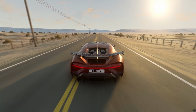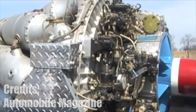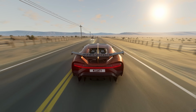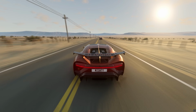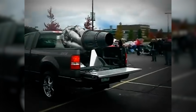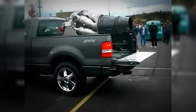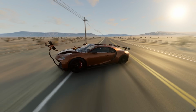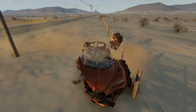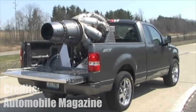He paid over $10,000 for a Motolet M701 turbojet engine that was being used in Czechoslovakian trainer jets. I will save you the technical details, so all you need to know is that this jet engine provides around 2,000 pounds of thrust. Without the jet engine, the truck needs around 15 seconds to reach 60 miles per hour. But with the jet engine, it takes only around 9 seconds. So technically this is a hybrid car, right?